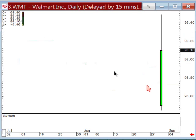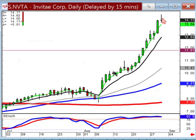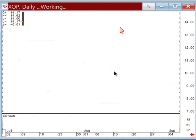Walmart. You've got a J-hook pattern setting up. If you're long, Walmart's not a great trader either because of the amount of stock that's out there. It has a hard time moving around. But if you like it, you stay long as it stays above the T-line. NVTA, a doji up here in the overbought area away from the T-line. Set your stop just below today's low. If it comes down through there, it's going to be moving in the direction of how they open after a doji, coming back to the T-line.